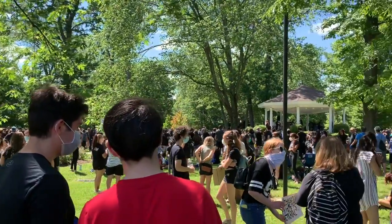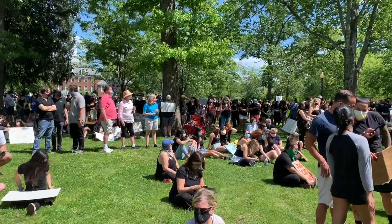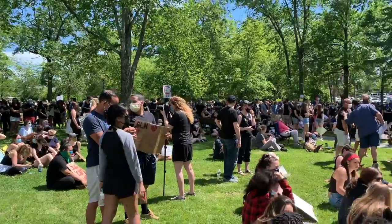My father and I had the privilege to attend the Black Lives Matter protest in Mindowaskin Park in Westfield on June 7th. It was such a humbling experience, and I was so happy to be able to document it and make it a part of my photo essay book.